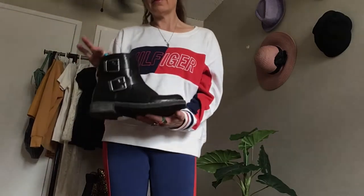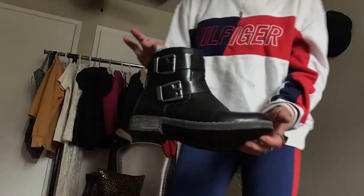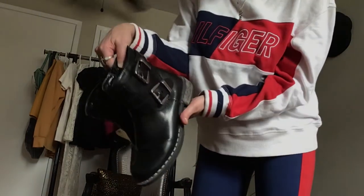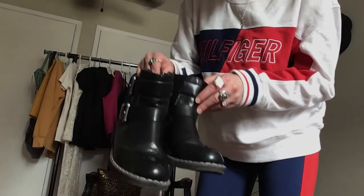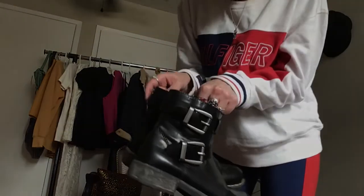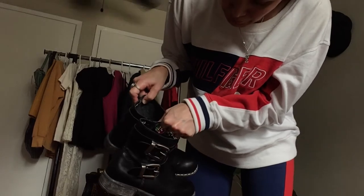And these are for me, just this little pair of combat boots. Certainly not super chunky, but super comfy. I did like the stitching on them. They were in really good shape. I haven't researched this brand. What brand is it?